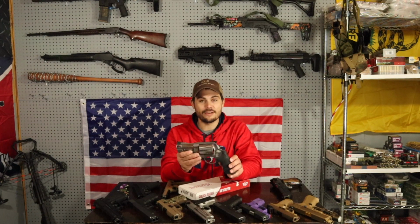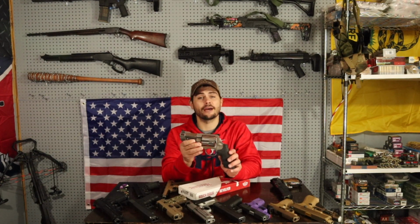Next on the table is one of my favorite guns to shoot, although it hurts very bad, and that is the 500 Smith & Wesson Magnum. This gun, on the other hand, is extremely accurate. I do not anticipate recoil with this gun. That's what a lot of people said.